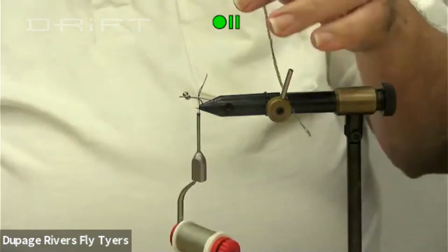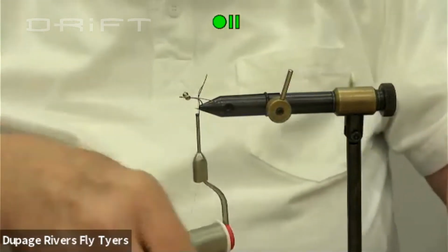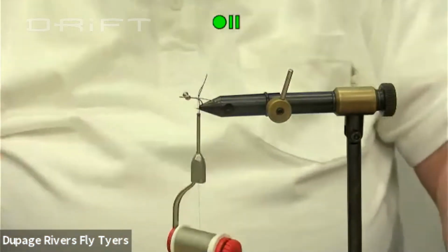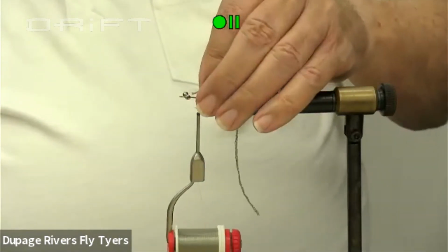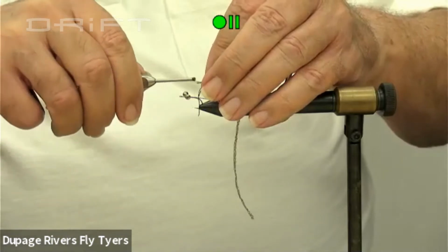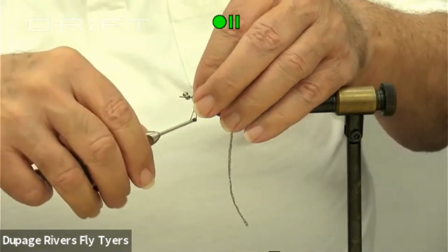Now there's a way to make the body. You can either tie it in traditionally. I prefer a little bit thicker body on this particular bug. So what I do is I'll advance the thread back towards the hourglass eyes 5 turns. Take a loose wrap.